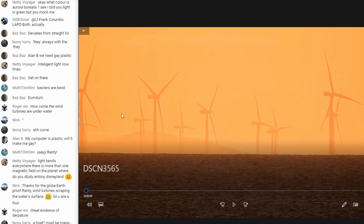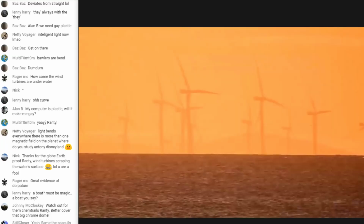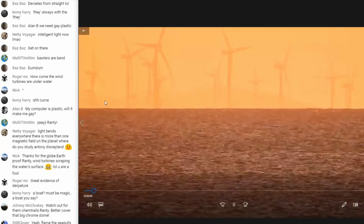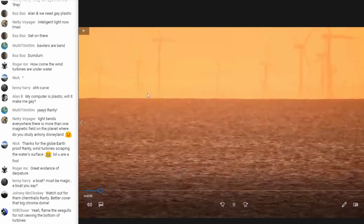The curve calculations would put the curve about where my cursor is up here. So North Barrule should not be seen from my location. I'm going to play the video. This is North Barrule. Hopefully I pan left in a minute. Yeah, we're still seeing the Isle of Man.